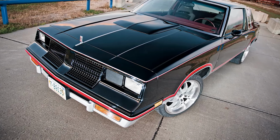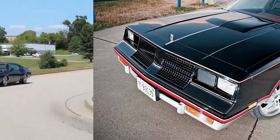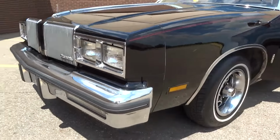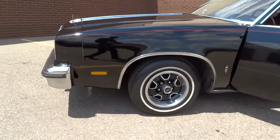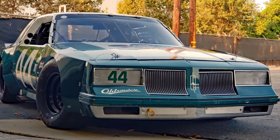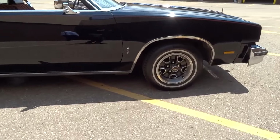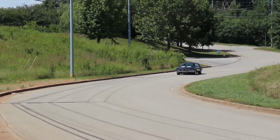The Oldsmobile Cutlass was part of the G-body platform from 1982 to 1987. It was really popular during this time, with over 10 million sold. People liked it because it had a lot of space inside, strong engines, and a unique look. It was one of the best G-body cars you could get back then.